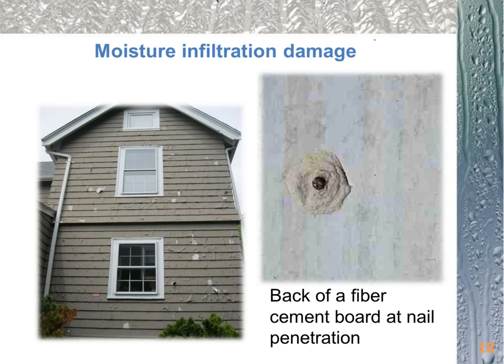Fiber cement, we talked about, is one of the widely used products right now. Fiber cement is, in New England, used all over the place, in most of the country. The thing you've got to be careful of with fiber cement is if the nail gun pressure is set too high, it could actually blow out the back of the board. This is an example of a house where that is exactly what happened. You can see right here, this is actually the back. The nail went through and basically just kind of cracked and ripped out a portion of this.